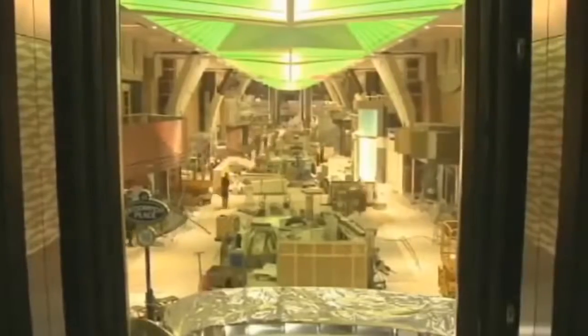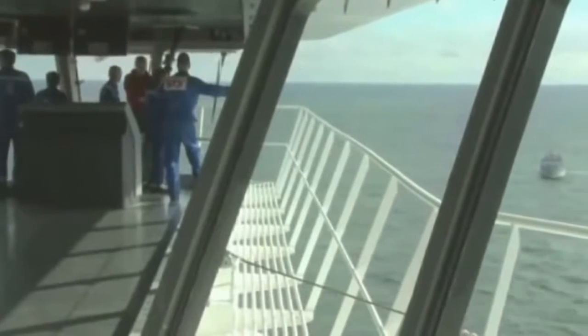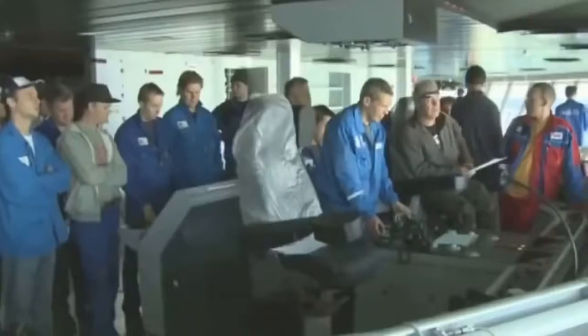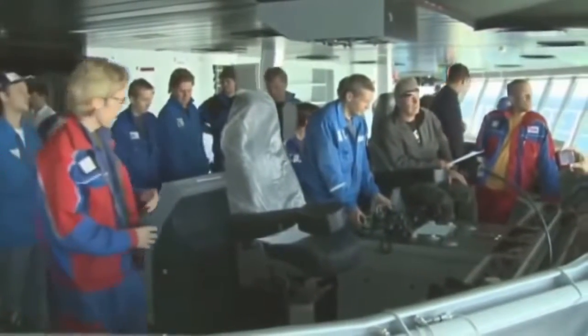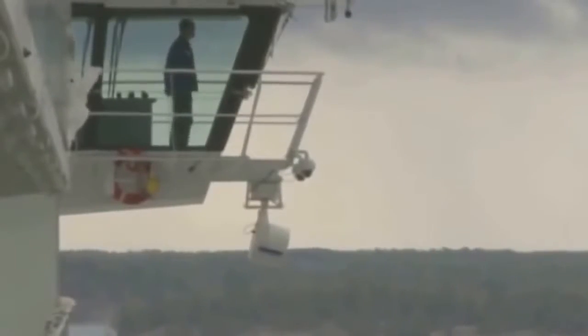Then came a most important moment in Allure's young life, her sea trials. Sea trials represent the first opportunity for shipbuilders to see how a vessel handles real-world situations. A setback during sea trials could mean months, even years of delays. But true to form, Allure passed with flying colors. In fact, she outperformed expectations.